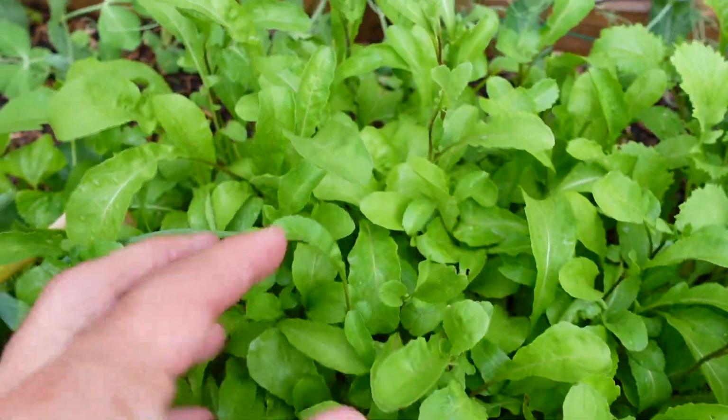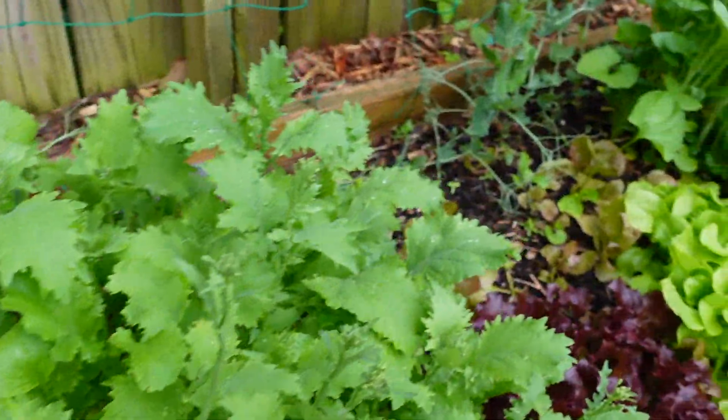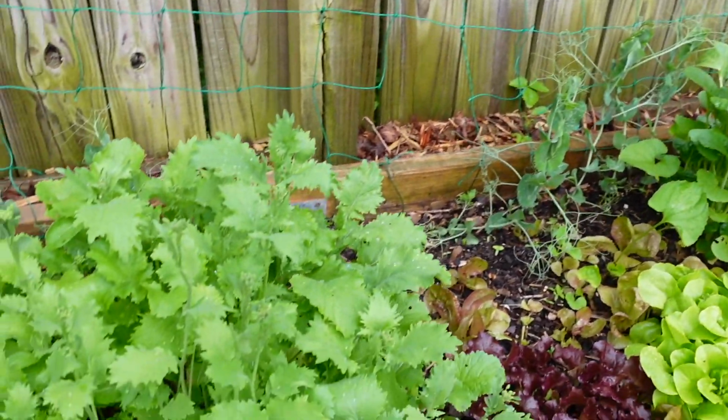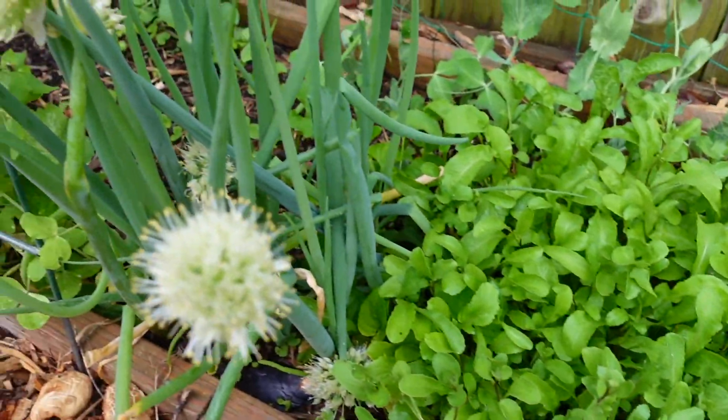This is arugula. We just started harvesting these greens. We've been enjoying them in the morning with our eggs. Love having these fresh greens in early spring.